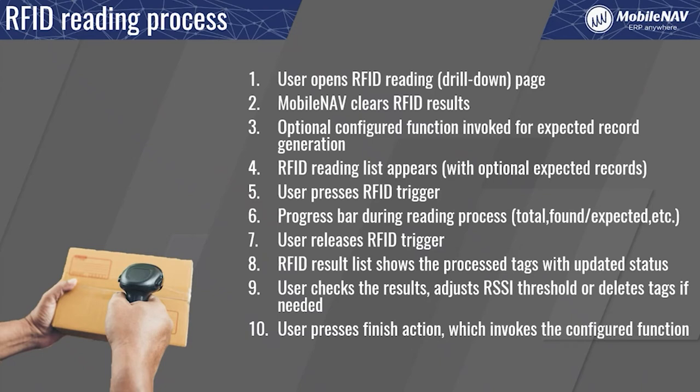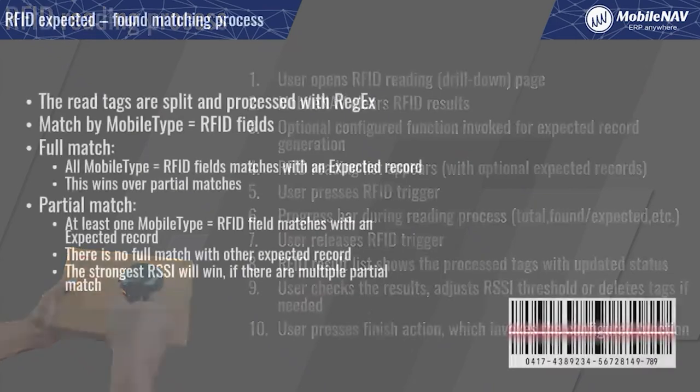We will show the processed tags and the updated status. And finally, the user will check the result list, maybe adjust the RSSI filter, because you can also play around with that RSSI filter, which tag is nearby, which is a bit far from you, so that those are not relevant, etc. And finally, you can press the finish action, which will invoke a configurable function again to do the business logic with the RFID result.